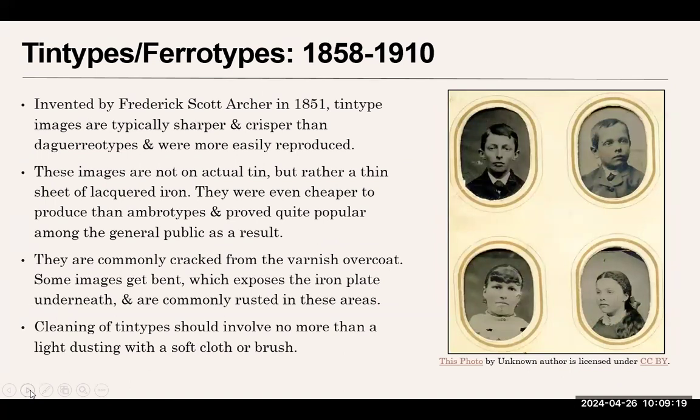Next up, we have tintypes, also known as ferrotypes. These were invented by Frederick Scott Archer in 1851, and tintype images are typically sharper and crisper than daguerreotypes and were much more easily reproduced. These images are not on actual tin, but rather a thin sheet of lacquered iron.